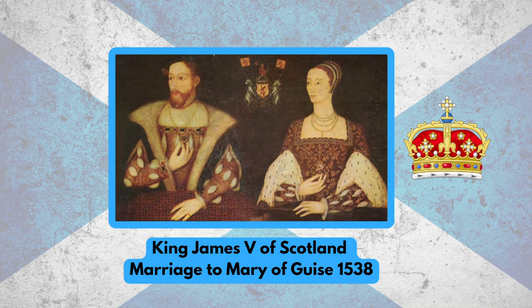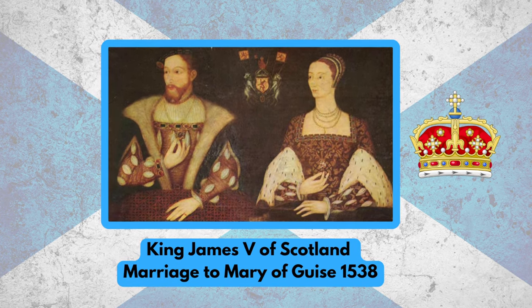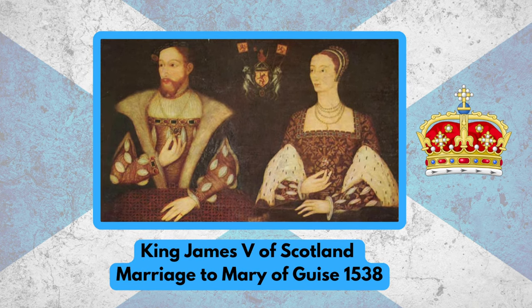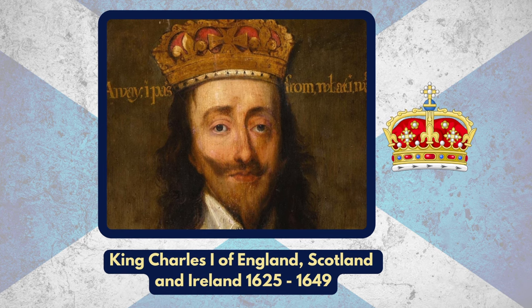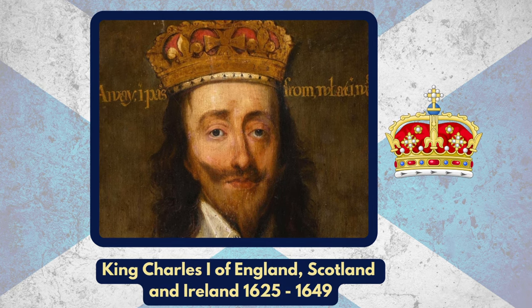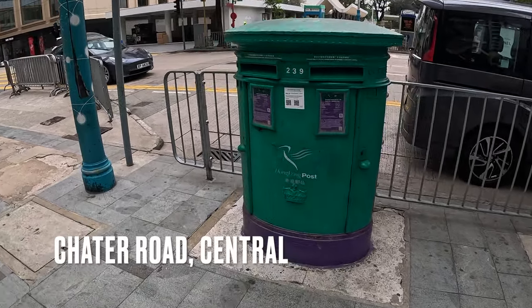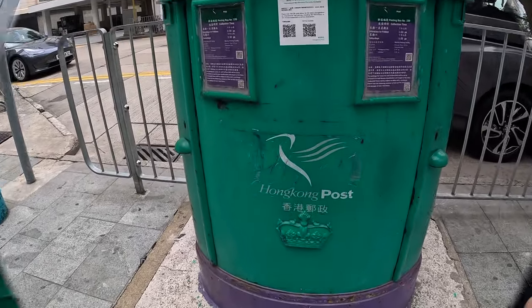The Scottish crown we see today was first used at the second marriage of James V of Scotland in 1538, and has either been worn or present during the coronations of several other Scottish monarchs, including Mary Queen of Scots, James I and VI of Scotland, Charles I and Charles II. Next time you're in Hong Kong, get down to Chater Road in central Hong Kong to have a look at Hong Kong's only Scottish Crown postbox.